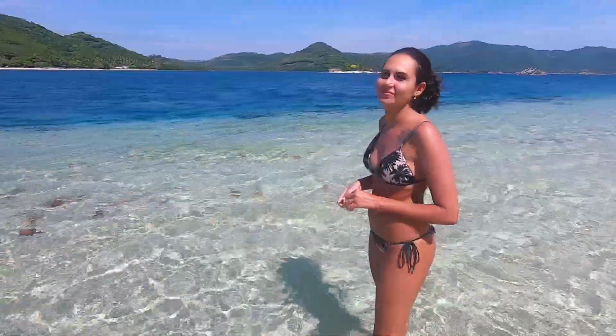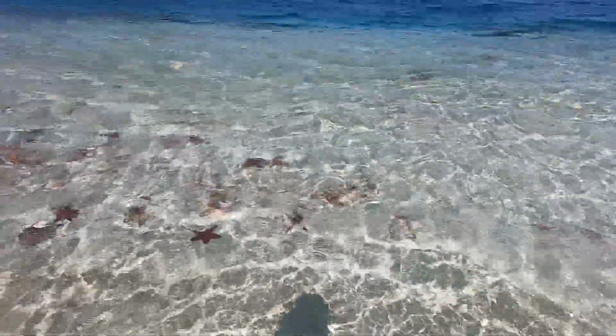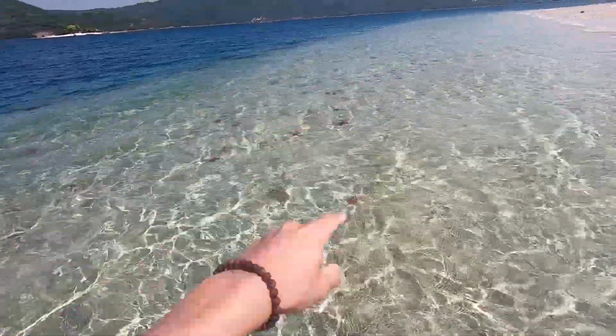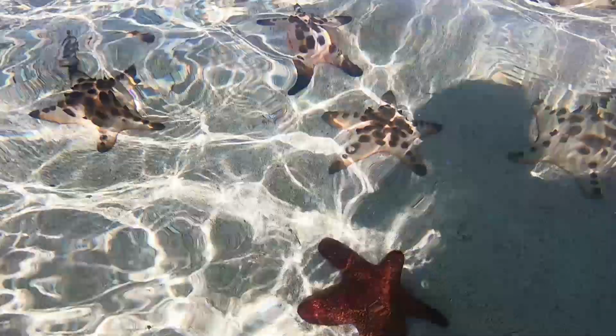Carol, what have you found? Lots of starfish over here. Over there? Yeah. Whoa, there's loads. Is all that starfish as well? Yeah, I think so. No way. Never seen that many before. Check this out, guys.